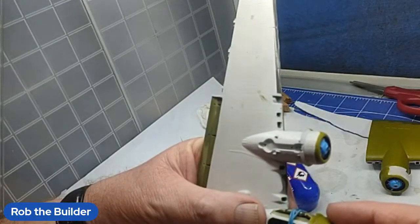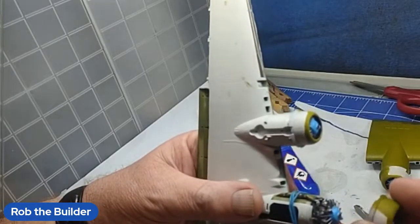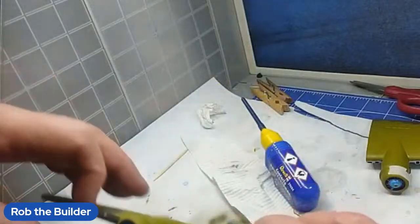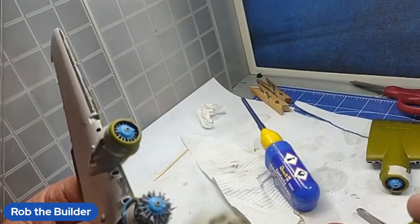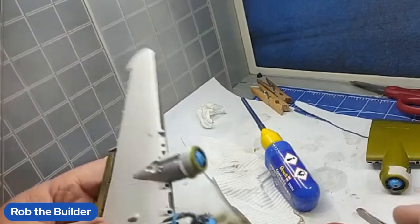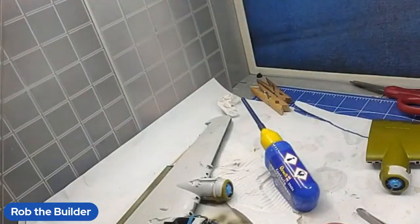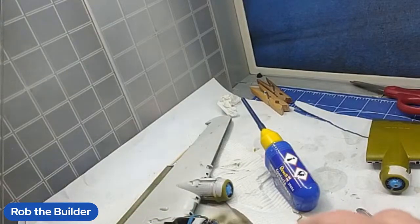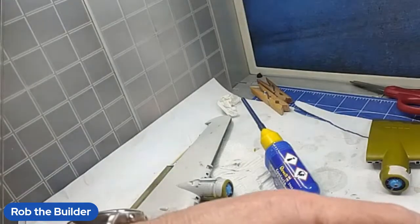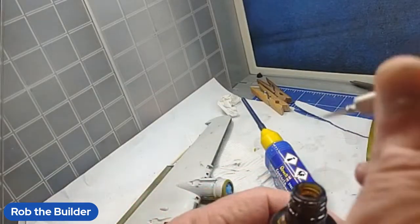Yeah. Okay, let's do this. All right. I'll just make it a bit loose. We should be fine. I'm going to go back to Vader again. I do like this stuff, I've got to say. It's for those moments when you just want to go, right, I want this on now. Boom. It's good stuff. Alrighty.